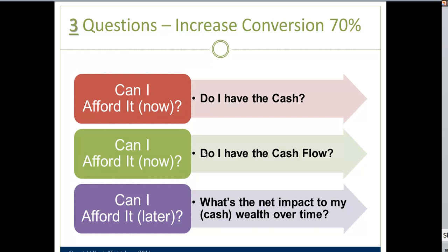Now that's on a purchase. If they're renting or they're refinancing, it's the same thing. If I'm renting, do I have the cash flow to buy this house? If I'm refinancing, what's happening to my cash flow? Is it getting better or worse? If I go from a 30 to a 15, my cash flow is going to get worse. If I go from a 30 at 6% to a 30 at 4%, my cash flow is going to improve.